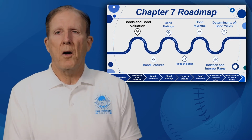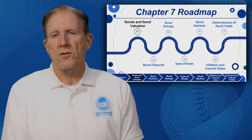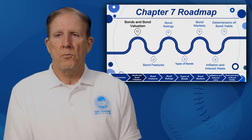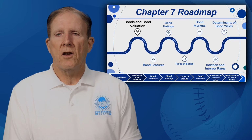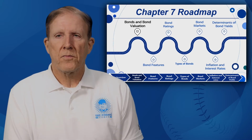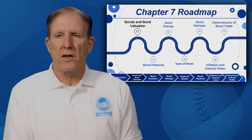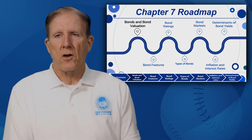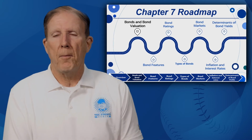Where do we buy these bonds? Where are the bond markets? Is there a store downtown where you can go in and buy a bond? Who do we visit to buy a bond? How does inflation affect interest rates? And how do interest rates affect bonds? We'll look at that very closely, and we'll look at the math behind it to see why bond values go down when interest rates go up.